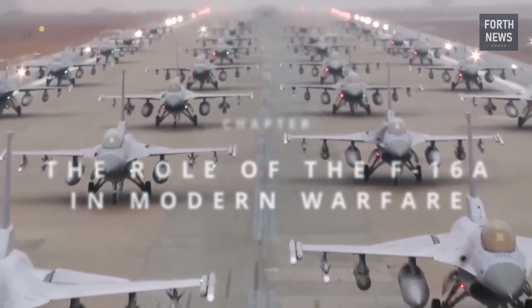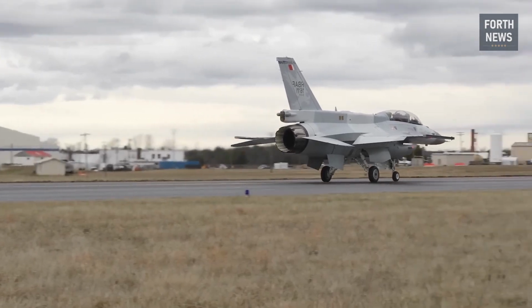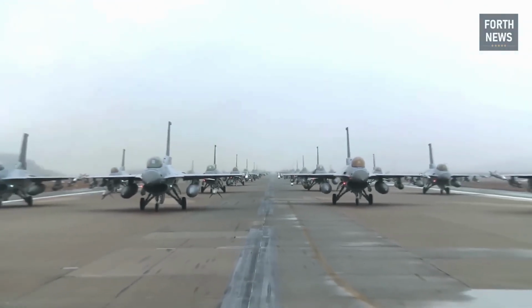The role of the F-16A in modern warfare. As we look to the future, it is essential to consider the role of the F-16A and its descendants in modern warfare.